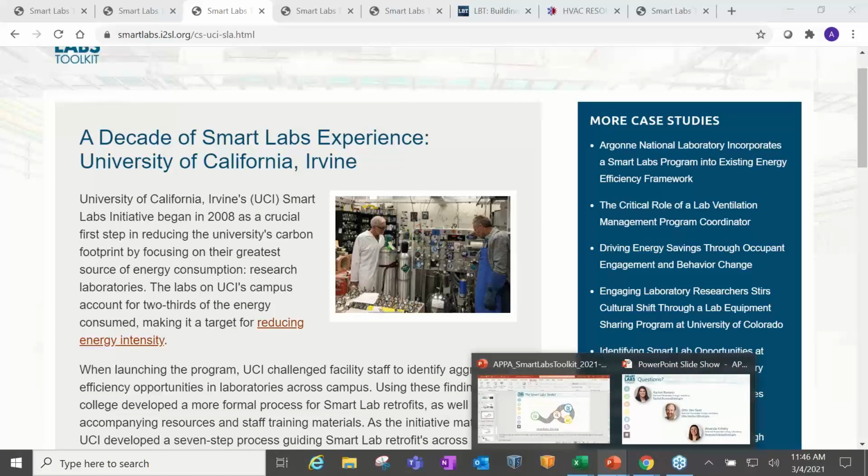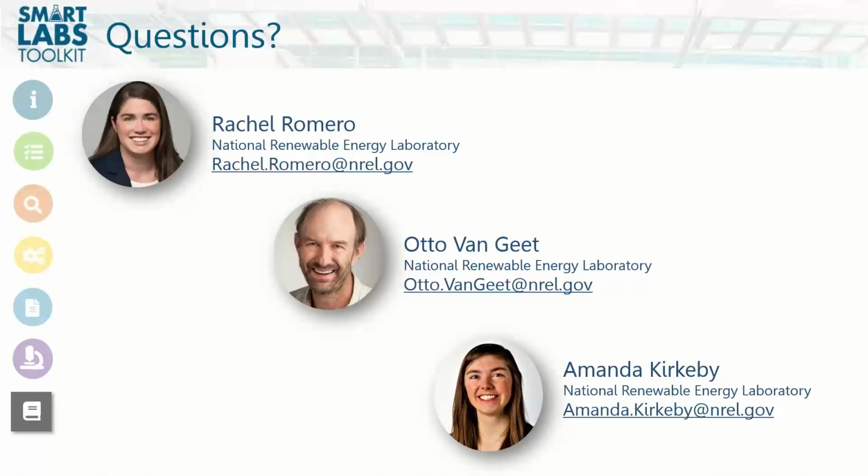Is there any information for air compressors or vacuum systems for science labs? There isn't. The toolkit's more focused on ventilation and green chemistry and all those kinds of things. That's not saying that air compressors or vacuum pumps are not important, and they can be major energy users, but there's other resources available if you do some searches. UE has an industrial program, for example, that addresses air compressors. So pay attention to those, but that's not the focus of the Smart Labs process.